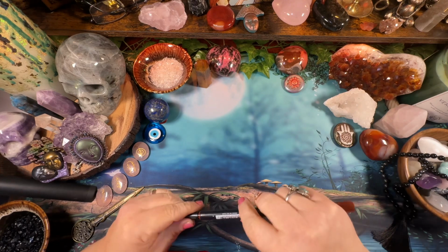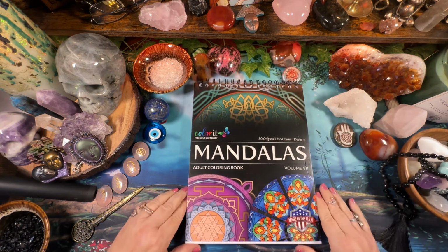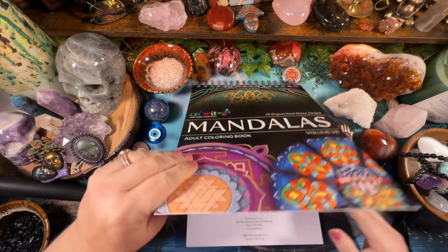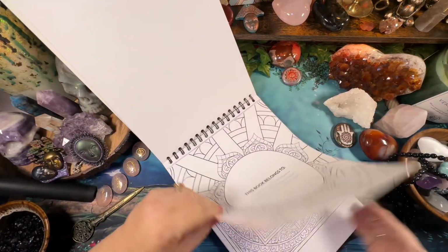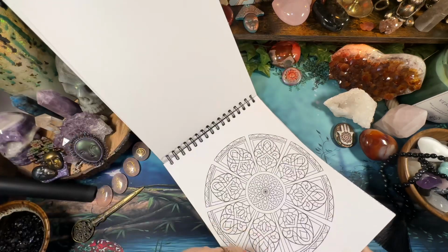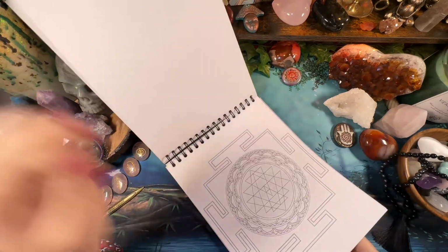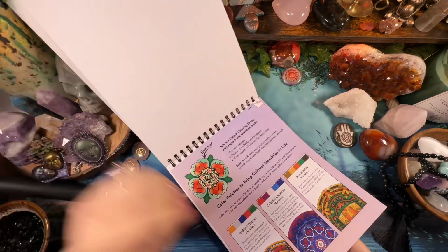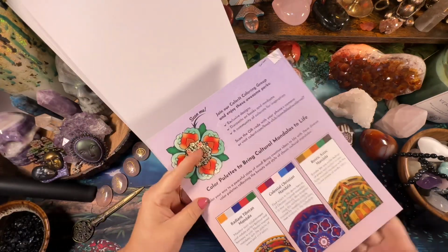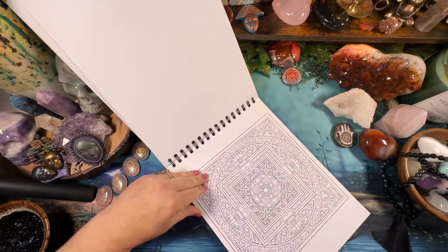And then these smaller ones here at the end. So I decided to get a coloring book. Mandalas. So there is just some gorgeous mandalas in here. I started doing one. And it comes with one of these. You just rip it out and you can put it in between so it doesn't get any marker on any other ones. But look at some of these.